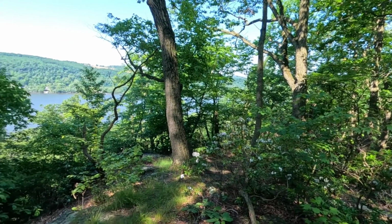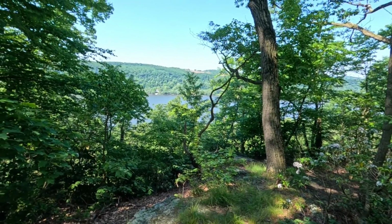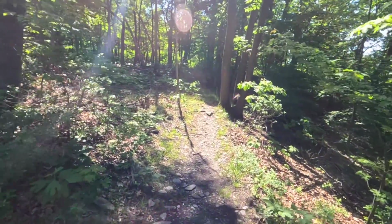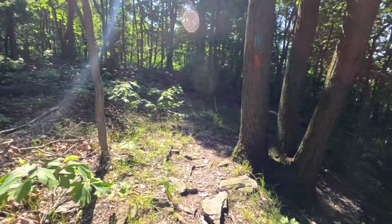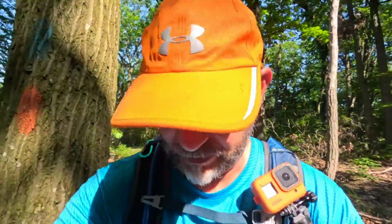So here we are at another peak, and a good look at the Susquehanna, York County on the other side. So beautiful. This is just an absolute gem of a trail. Really one of the best in the area. One of the biggest butt kickers, as you can hear, but it's so rewarding with all the features here. It's really just a great stretch of trail. I love the Riverlands.